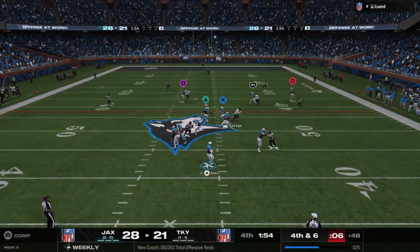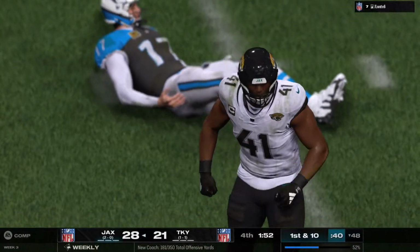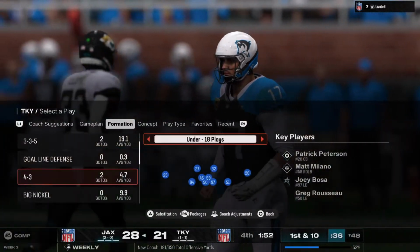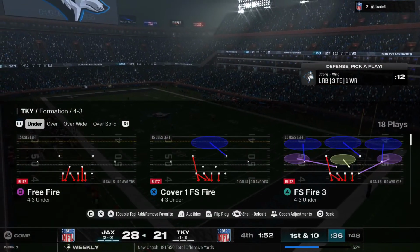Here he goes. Got to have this on 4th down. And it's going to be incomplete. Couldn't connect to extend the drive. So the defense rises to the challenge and gives the ball back to their offense.